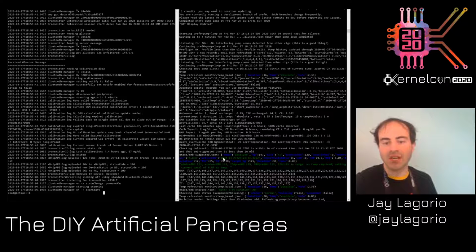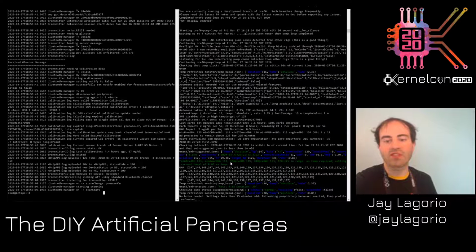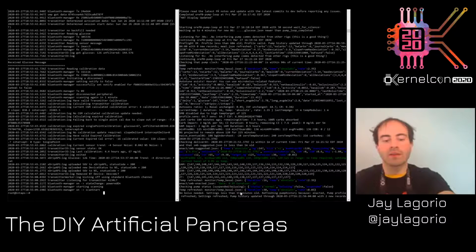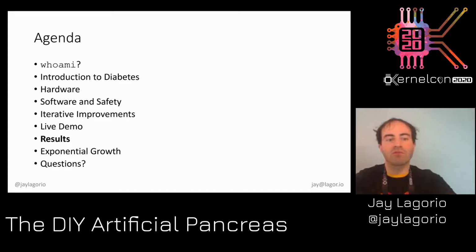And this is the suggestion. This is the suggestion of this is what I'm going to do. This is the decision I'm going to make. This isn't like your normal AI stuff where it makes a decision and you don't have any idea why. This thing tells you explicitly why it did it and when it did it. You can tell now that it's updating the pump history again because it made a change and wants to make sure that that change reflects reality. And so that is the live demo. And now let's talk results.